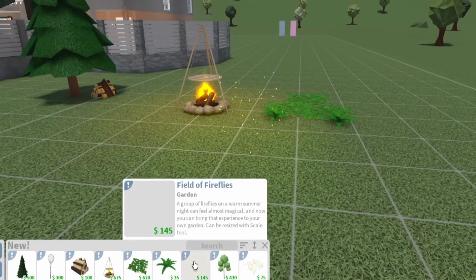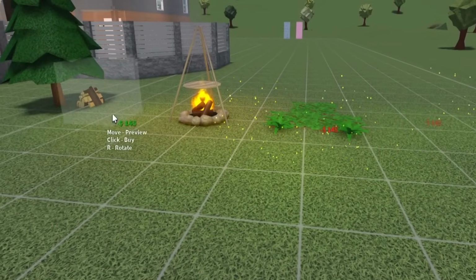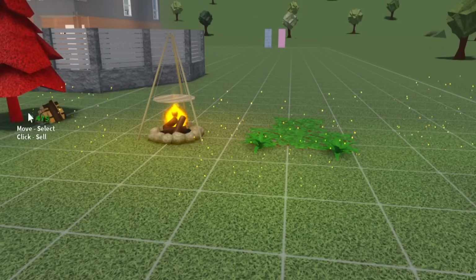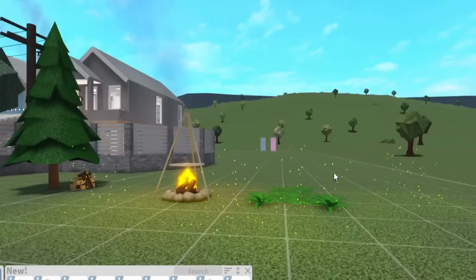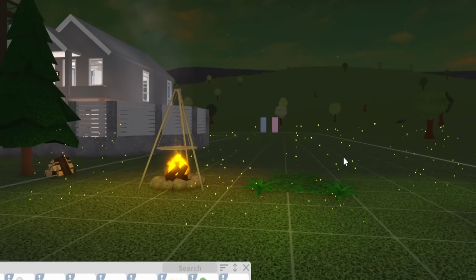Wait, that's so cool. Oh my gosh, I'm putting a bunch of those around, why not? I was always so curious how this would work in build mode, but that's perfect. Wow, ain't that pretty? Look at it.